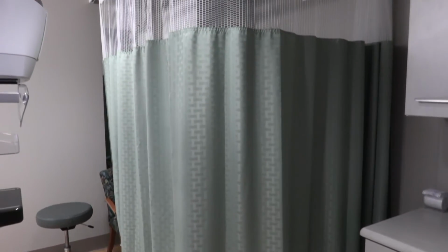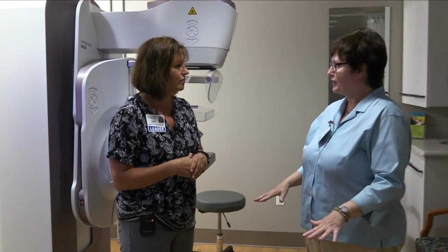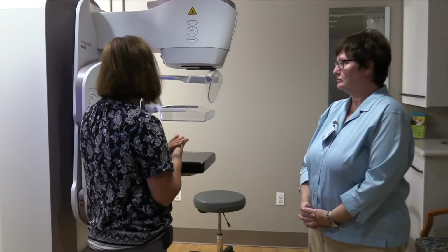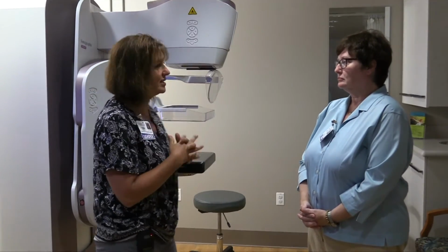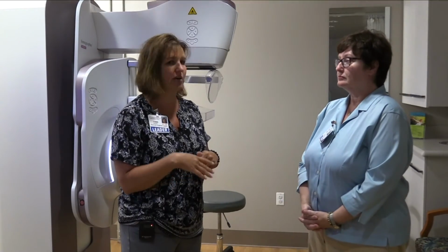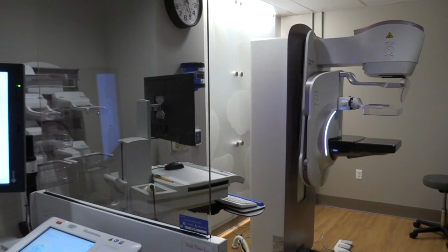And is there any other changes that have taken place? I mean, with the flooring or anything? The flooring is the same. We have taken GE's advice to provide the lighting and the coloring in our exam rooms. We have the lighted wall behind to kind of relax our patients as they're having their exam. Is the space bigger than the previous space that was here? Yes, both rooms are bigger, which gives the patient a little more space of their own.